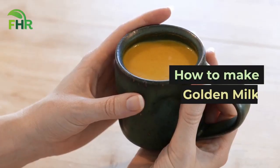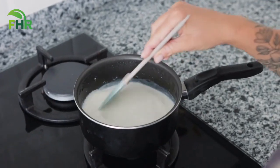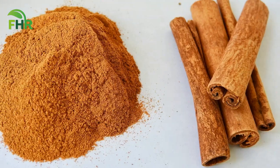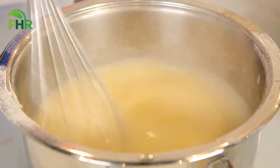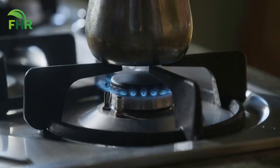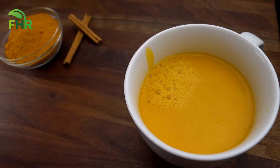How to make golden milk. Heat the milk in a small pot over medium heat. Add the turmeric, cinnamon, ginger, honey, and black pepper. Whisk all the ingredients together until well combined. Simmer the mixture for 5 minutes, stirring occasionally. Pour the golden milk into a glass, and enjoy.